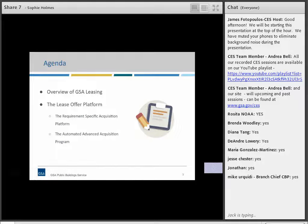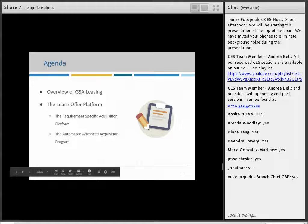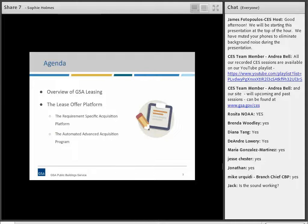Hello, everyone. Today, we will give you an overview of GSA leasing and how our online tools, housed in the Lease Offer platform, expedite the lease acquisition process. Then, we will go into more detail about our tools, the Requirement-Specific Acquisition Platform, which just launched last year, and the Automated Advanced Acquisition Program. We will pause a couple of times to answer any questions you might have.